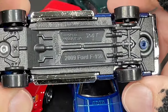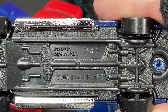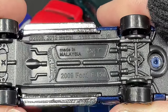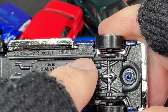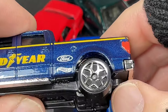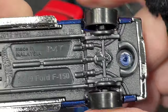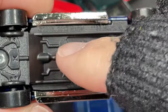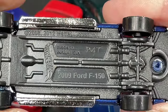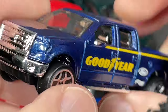Here are the markings on the base. Made in Malaysia, 2009 Ford F-150 P47 stamped right there. This one was copyrighted in 2008 and again in 2012. And we see the exhaust heads, one pipe to each side, and points out right behind the back tire. Little exhaust right there. Pretty cool. You see, these are the exhaust pipes heading towards the back. And here they continue. There's the Hot Wheels logo right on the base there.